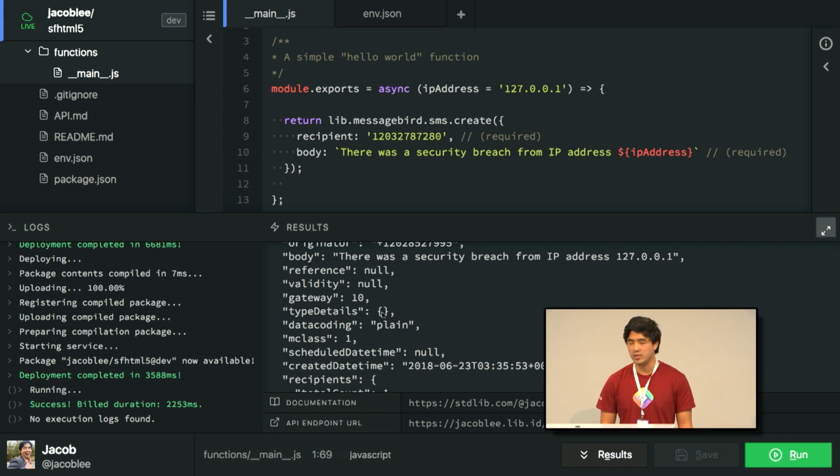Sophisticated developers, non-sophisticated developers alike. There's a full suite of command line tools backing this up as well. It's not just an online editor. So if you need to manage your functions in greater detail, we provide that ability as well.